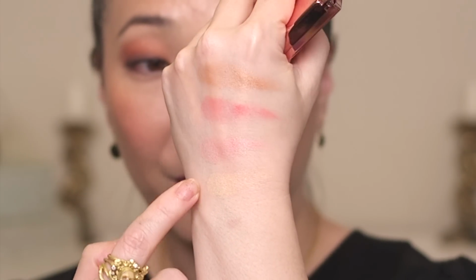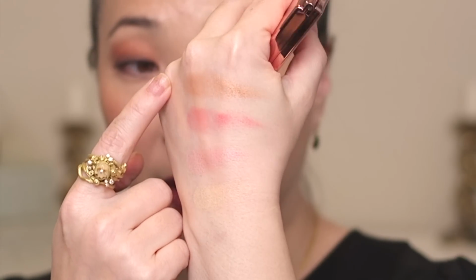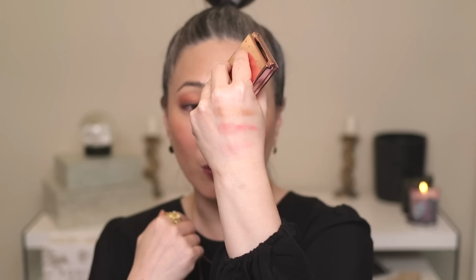So here are the 4 shades swatched out. Here's the highlighter, the light blush with the micro glitters, the deeper blush, and then the bronzer. And the bronzer is quite light. This is a bronzer that I feel comfortable lightly dusting all over my face, and I can build this up underneath my cheekbones if I want to use it as a contour. But all the products are really lovely.